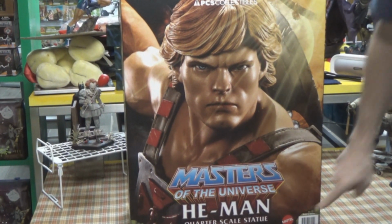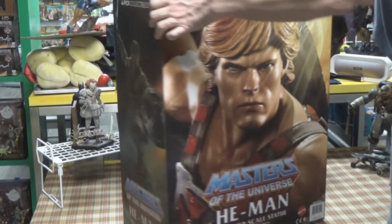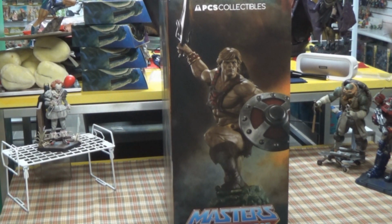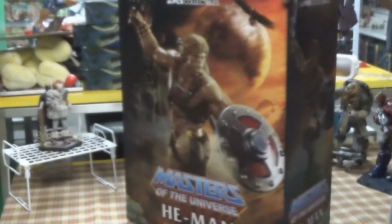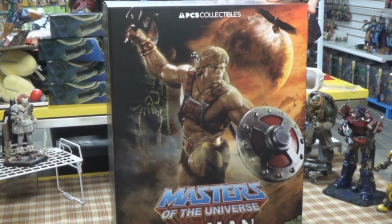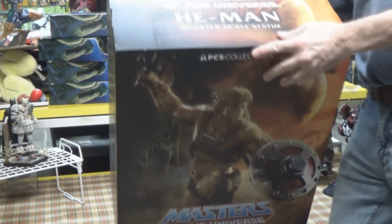And we always keep the boxes, just in case you have to repack them. Because when you move, a collector moving is quite a feat. Yeah, it's some nice art. And look at Zoar there in the back. Some nice artwork. See the top of the box there.